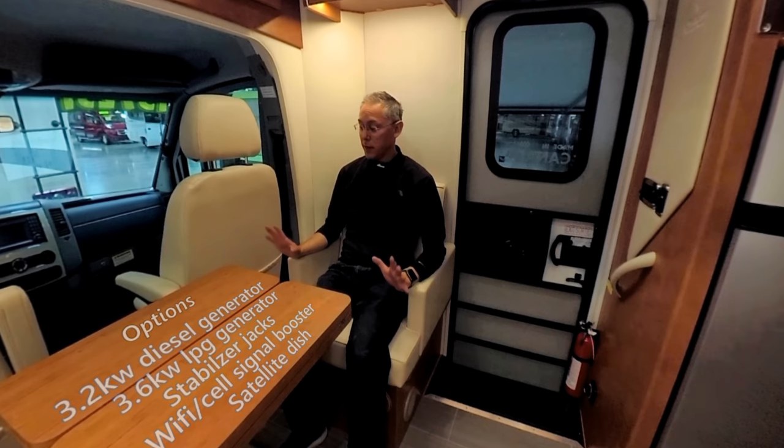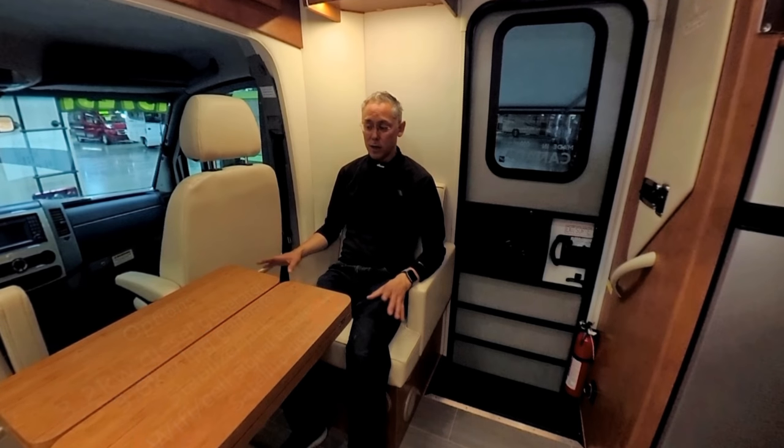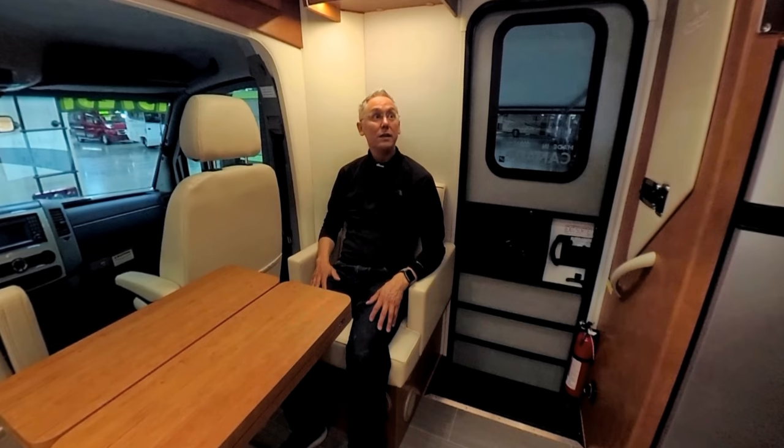This would be an ideal van for a couple who wants to travel around in luxury, wants something that's not very big. This is only 24 feet long, and frankly, wants quality that's not going to cost them an arm and a leg, as we can see here. So this is a very, very nice option from Leisure Travel Vans.